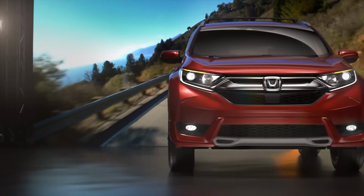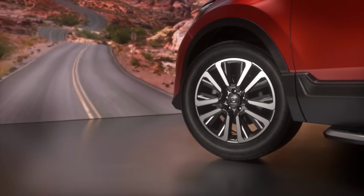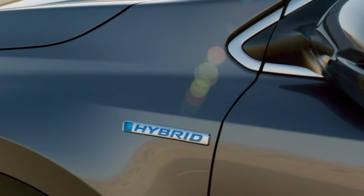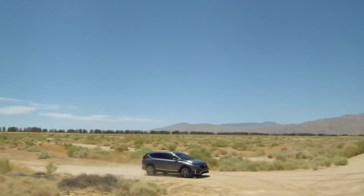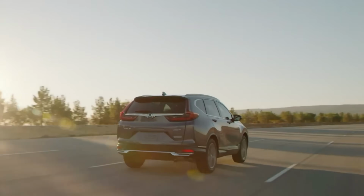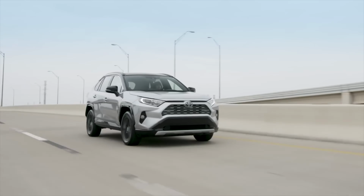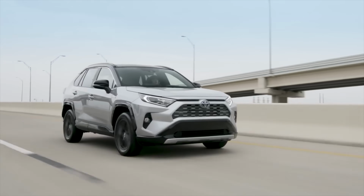It grew an inch taller, and its wheelbase was 1.6 inches longer, so more space and comfort for passengers. For the 2020 model year, Honda introduced the CR-V hybrid variant in America. Honda had already been selling it in Europe and China a year prior, but now Honda brought it to the US market. In the meantime, Toyota launched the RAV4 5th generation.